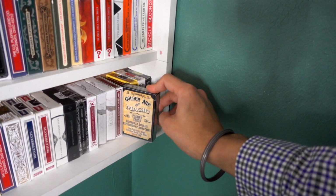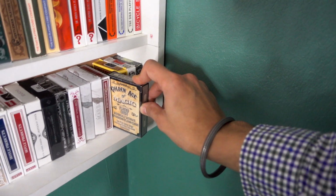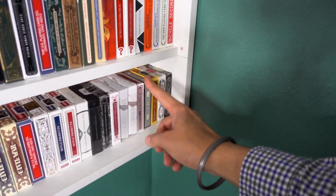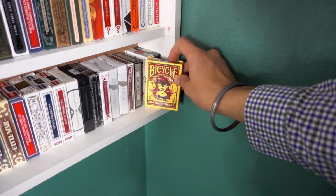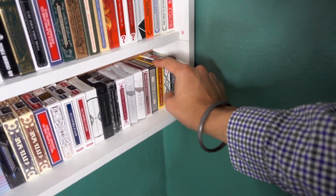This is a replica of playing cards from the 1800s. So very, very good find, I think it was in Stratford upon Avon. There's a little shop where they sell souvenirs, and I actually found this deck of cards there. The Bicycle Sideshow Freaks deck, something I always wanted to get when I started in Magic. Really nice deck of cards.